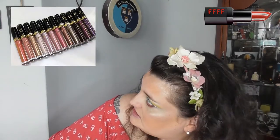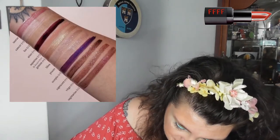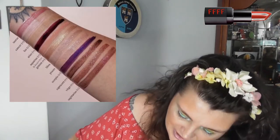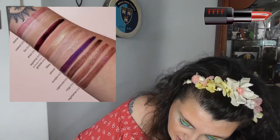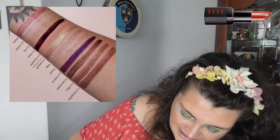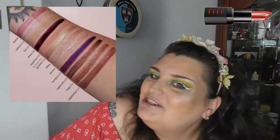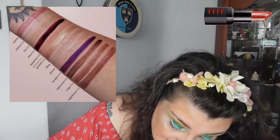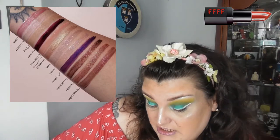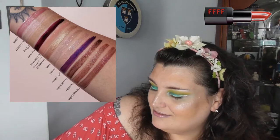There's the glosses. And there's swatches of the glosses. Taurus is mine, which is that pinky one at the top. It's okay. Kind of like the Scorpio one, which is the purple. I mean, there's nothing that says I have to get my particular star sign. It's there.